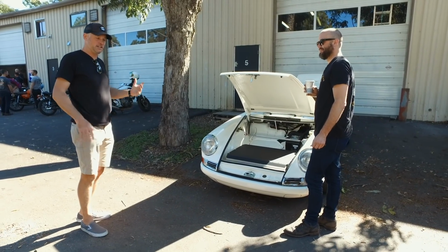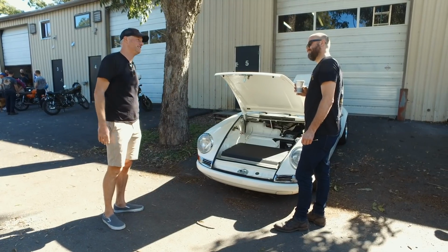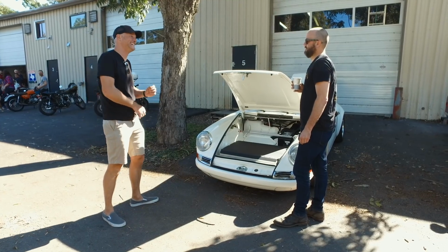We've got several people who are looking for cars. I think we might be doing a 550 Spider replica, which would be kind of fun. That would also be amazing. I think that car is even lighter. Yeah, that car is tiny. That's cool.